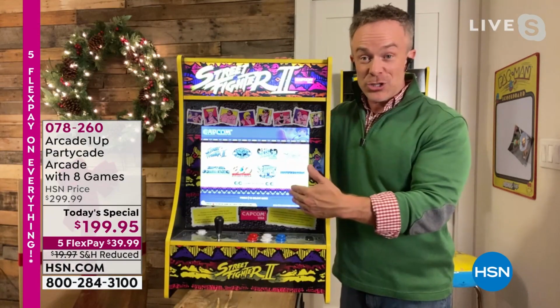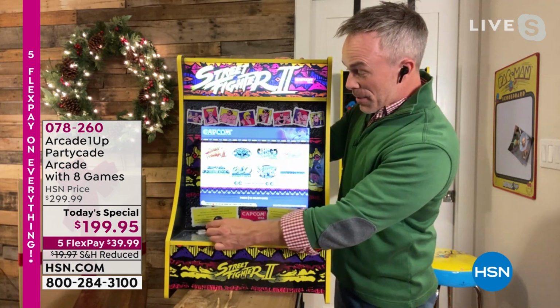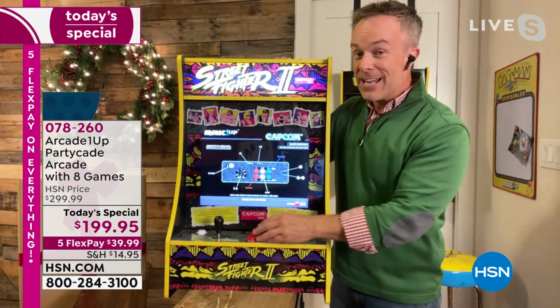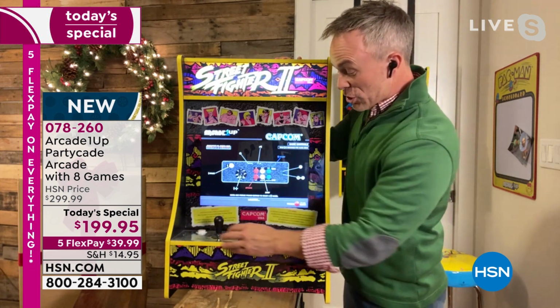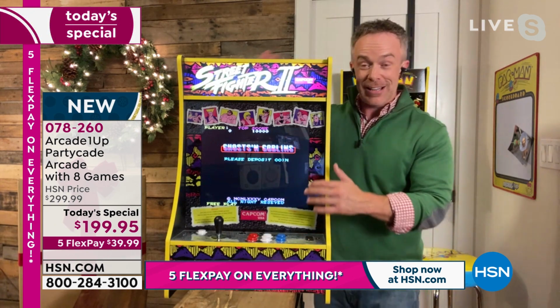So we're excited to show off Street Fighter because we've never had it before. I can play one of the 8 different games in here, but we can go straight to Street Fighter. I can go to Ghosts and Goblins because maybe it's Halloween, and it's going to be just like I'm in the arcade, which is awesome. So the Street Fighter one, again, we've never been able to share this with you before, so I'm showing it to you. It is the most limited, so I don't know how long this is going to last.